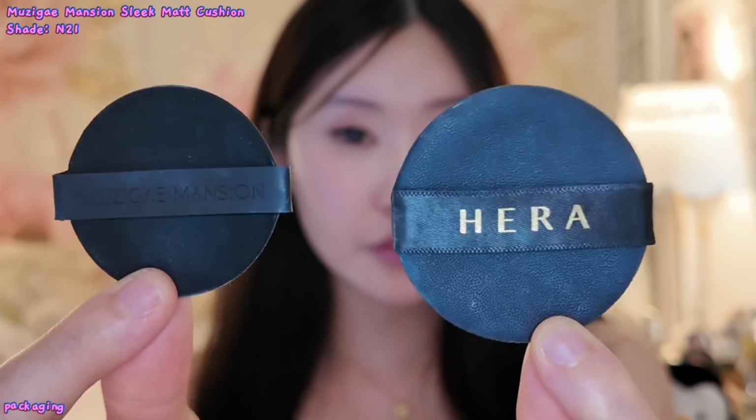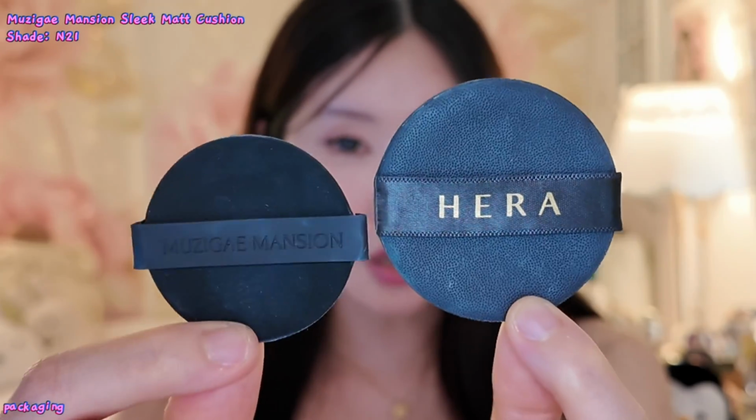I'll do a comparison: Hera's cushion puff, the Muzigae Mansion cushion puff. I've never seen a cushion puff this small before, so it might take a longer time just to apply the cushion all over your face.